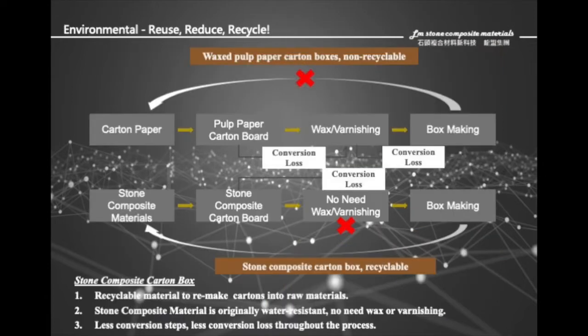So here we see that in a carton paper or pulp paper carton, to be waterproof, they need to add wax or varnish and then make it into a box. But since it is waterproofed with a wax layer, once it goes back into the recycling stream, it's very difficult to extract the fiber from the waxed box. So usually these waxed boxes will be treated the same as laminated paper, which is filtered out and then burned for energy instead. So it's very difficult to extract the fiber.